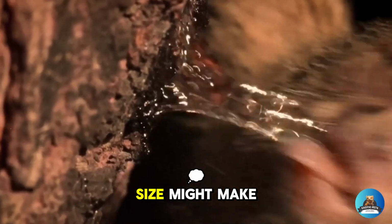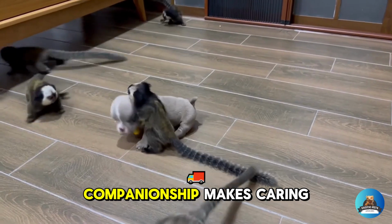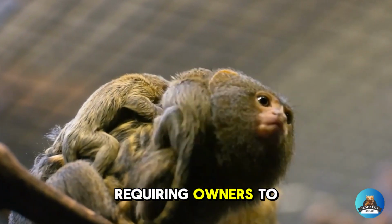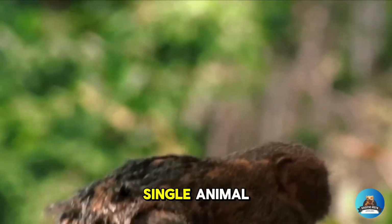While their small size might make them seem like low-maintenance pets, their need for companionship makes caring for them a significant commitment, requiring owners to essentially provide for a small primate family rather than a single animal.